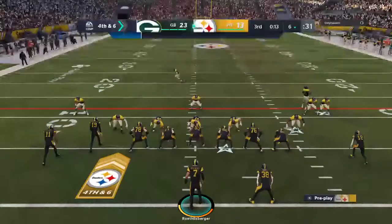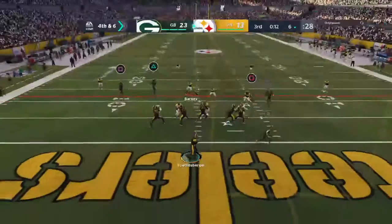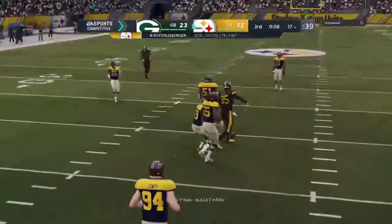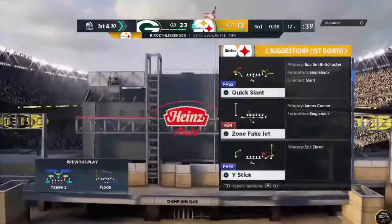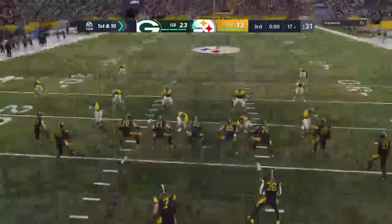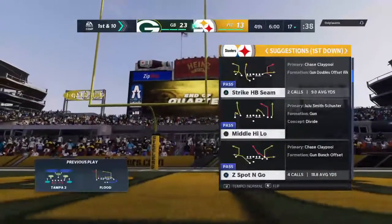Roethlisberger will stay out there, and they're going to go for it on 4th. Here we go on 4th down with Roethlisberger. And he hits his tight end, Ebron. And they'll get him down up past the 15-yard line. A gutsy call. Turns out to be a good one, though. 1st down on a pickup of 11.